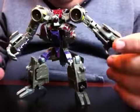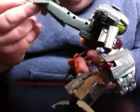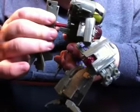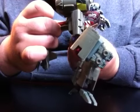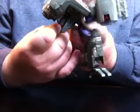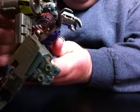Now, the best way to start this is go ahead and flip the tail part up. All right. Well, just kind of pull it out. You'll see how it's on a slide here. You need to make sure that Lugnut's head is straight, but pull this thing out. When I say pull it out, I mean it's going to scare the heck out of you because you're going to think that you're going to break it.